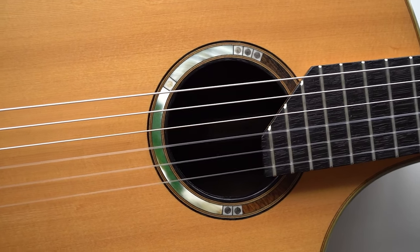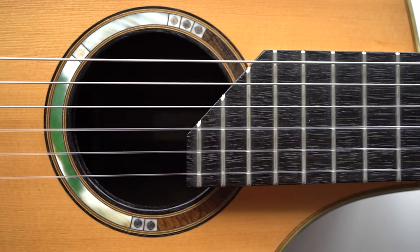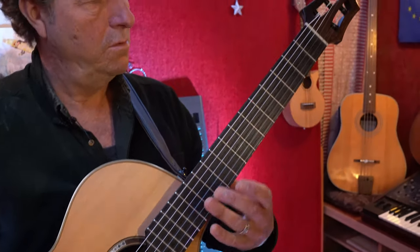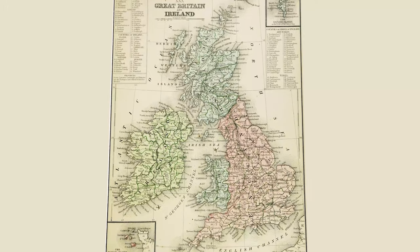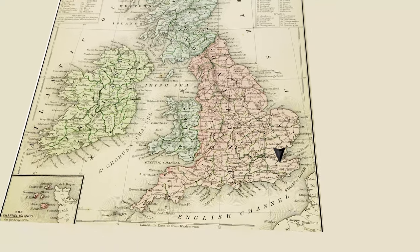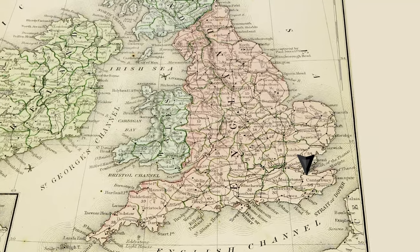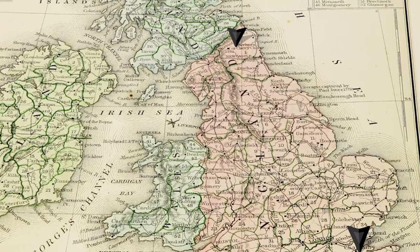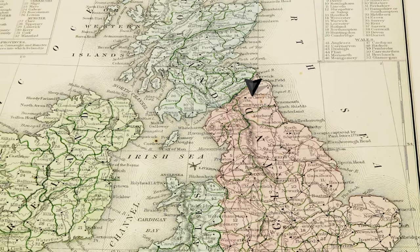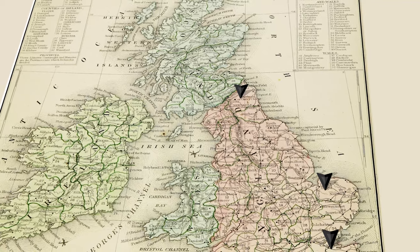I'm Richard Durrant, and this is the story of my favourite guitar. To understand what makes it so special, you'll have to join me on a journey. We're going to visit the Weald of Kent to meet someone who's dedicated their whole life to preserving England's rarest timber. And then we'll travel to Northumberland to meet a craftsman who decided this unique wood could be used to make a guitar. But to really understand the provenance of bog oak, we need to start in the fens.